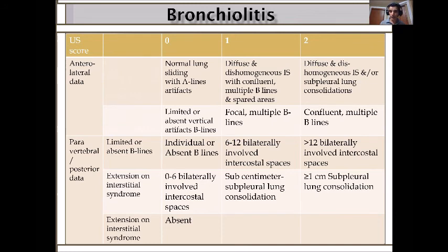So bronchiolitis is the presence of B lines and air bronchogram. But the air bronchograms are diffuse, not localized, and there are lots of B lines. The B lines depend on their number. With the history, you can grade it. Also there is increased echogenicity of the pleura, and there is subpleural air bronchogram. And sometimes you can see even consolidation. But the consolidation in bronchiolitis is less than 1 millimeter. Very, very small.